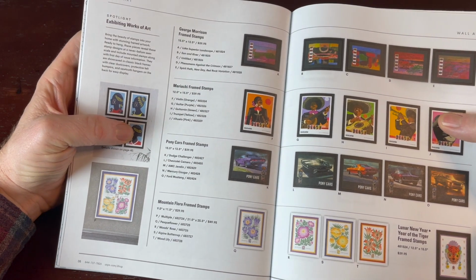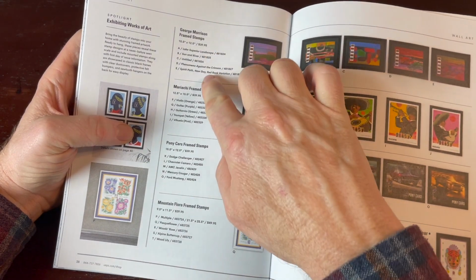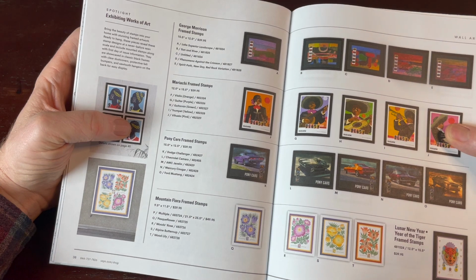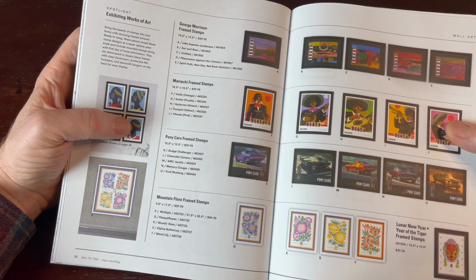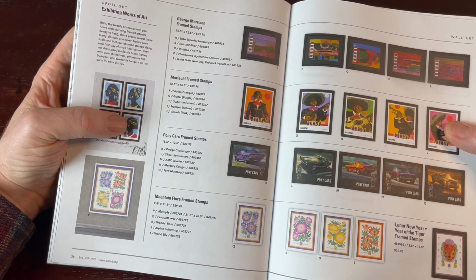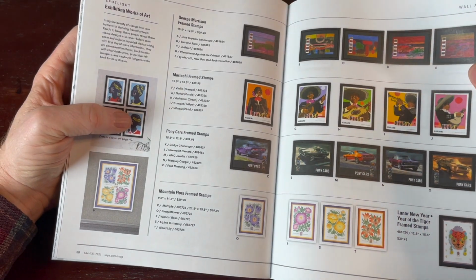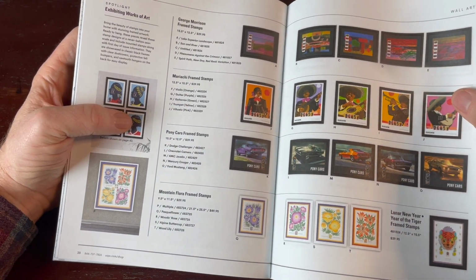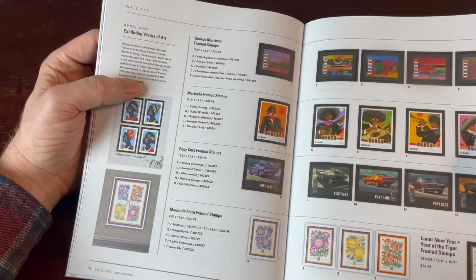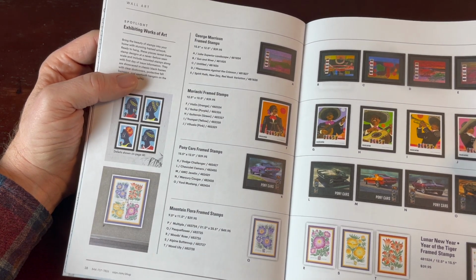George Morrison. Looks like there's a set of different ones to choose from. Mariachi has violin, guitar, guitarron, trumpet, and vihuela. I think that's close to right. Not sure. Probably not right. The pony cars has the Dodge Challenger, Chevrolet Camaro, the AMC Javelin, Mercury Cougar, and Ford Mustang.